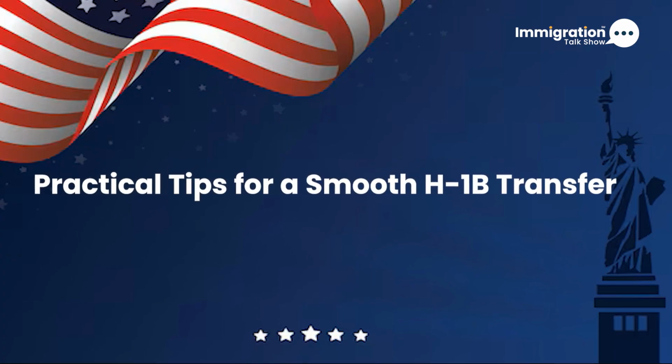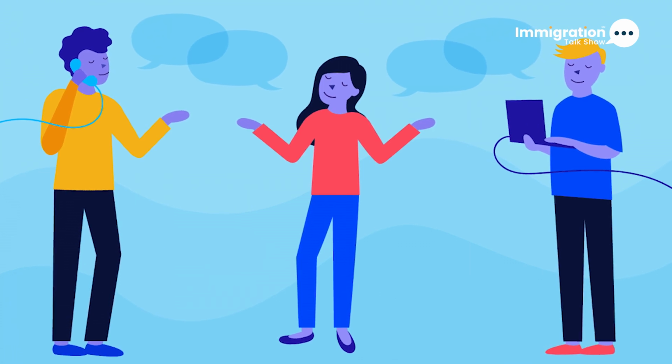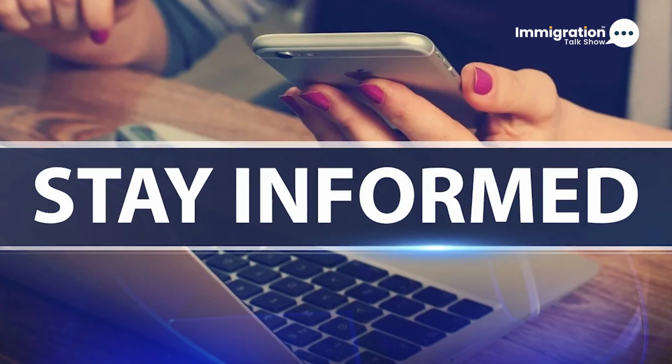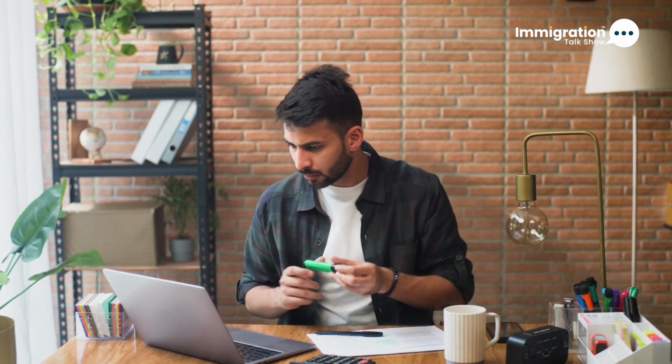Alright, now let's talk about some practical tips for a smooth H-1B transfer. So to ensure a seamless transition during your H-1B transfer, consider the following steps. Firstly, maintain communication. Keep open lines of communication with both your current and prospective employers to ensure a smooth transition. Next up, stay informed. Regularly check for updates on USCIS policies and processing times to stay ahead of any changes. Next, consult professionals. Friends, engage with immigration attorneys or experts to navigate the complexities of the H-1B transfer process effectively.